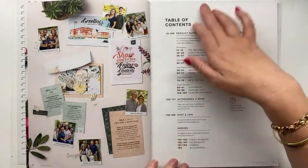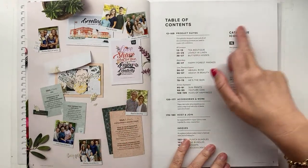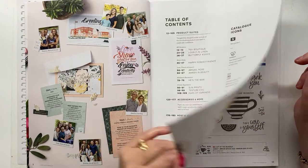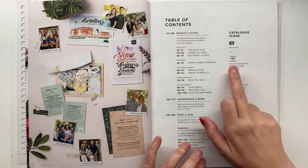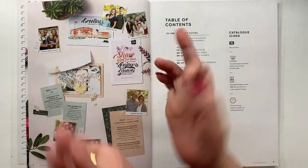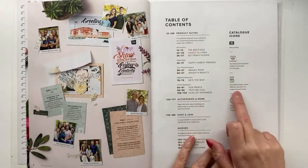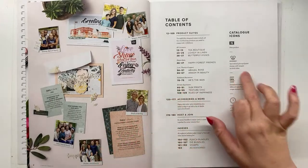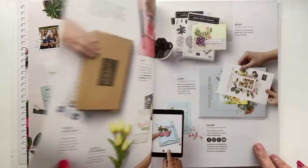Table of contents. So this is nice and easy to read in this catalogue, and there are some catalogue items to take note of. The N, which I think is actually pink. Yes, it's a pink N in the catalogue. That denotes all the new products. Reversibles. Now, they are a specialised photopolymer stamp that you can use on both sides. So that's for reversibles. Our distinctive stamps, which create different opacities in a single stamped image. So that's for that. And then we've got the clock for quick and easy projects.